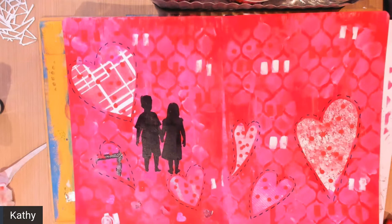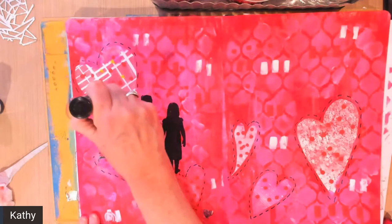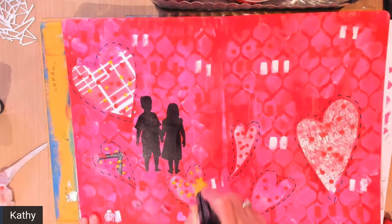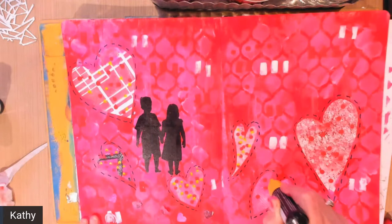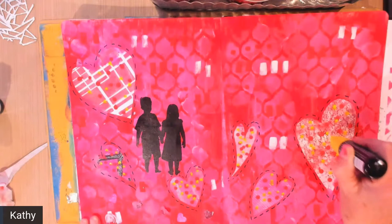Let's do something bright here. How about some bright yellow? Just something to add a little bit of different color in there. Okay, so here, and again, don't think about it. Just do marks, marks, marks, just to help add interest to your hearts or whatever it is you're making. Here we go. Just brings it some color. Kind of breaks up the pink and the red.